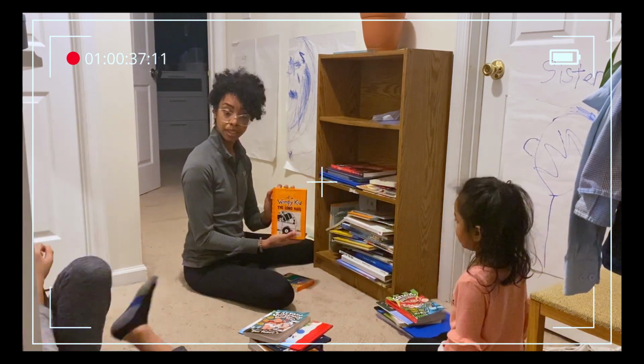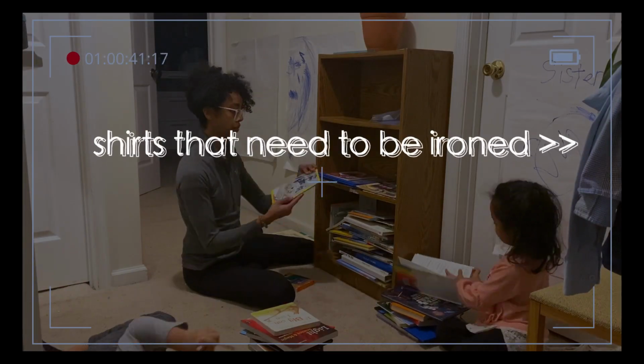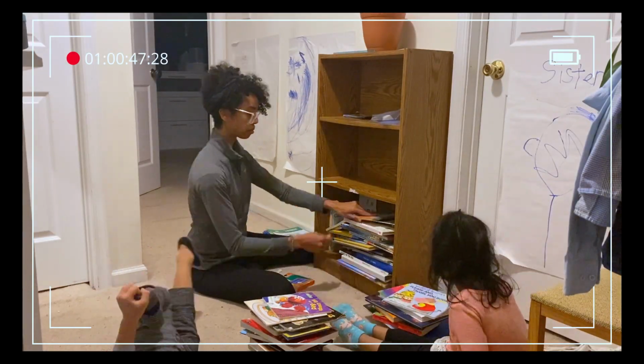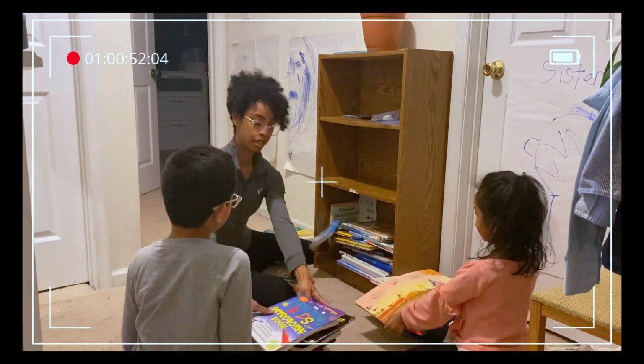To declutter this space, I basically asked them whether to donate or keep certain books, and we made piles accordingly. Some books that William wanted to donate, Harper actually wanted to keep because she's old enough to read them now. So those books aren't leaving our house just yet.